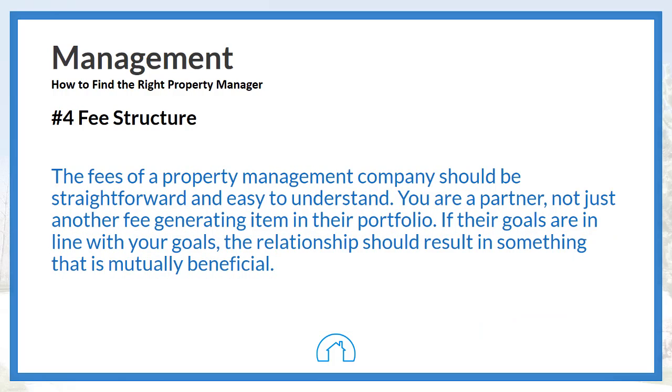The fee structure. The fees of a property management company should be straightforward and easy to understand. You're a partner, not just another fee-generating item in their portfolio. If their goals are in line with your goals, the relationship should result in something that is mutually beneficial. And I believe this wholeheartedly. I tell all my investors all the time, the reason you're going to have a good experience with us is because our goals are all in line with your goals. We're an investment company first.